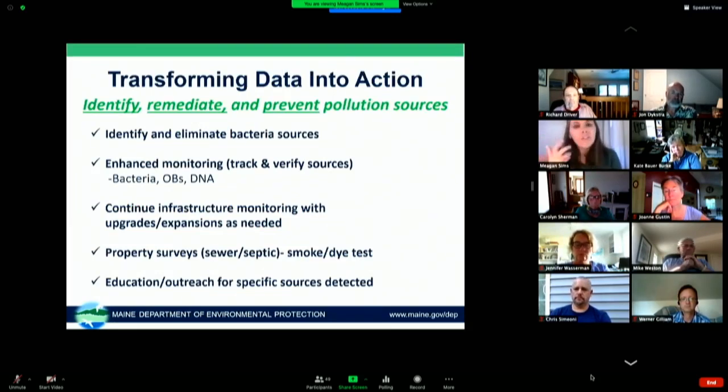So what are we doing with this data? There is, of course, more data that we've collected, but I'm not going to bore you with all of it right now. But what's the point, and what are we doing with it? So we work with communities to try to transform that data into something actionable. And so we want to help them identify these issues, not just say what they are, but where are they coming from? What could they be coming from, so that they can be removed and hopefully prevented in the future.